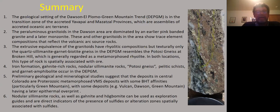As I mentioned here, we think they're probably VMS deposits, but they definitely have some BHT type affinities. So we're suggesting there's probably a hybrid model here. And some of the deposits, Vulcan, Dawson, Green Mountain, have this later epithermal overprint, which is probably Miocene in age. The nodular sillimanite rocks, the presence of garnite and hogbomite can serve as exploration guides. And there's plenty of garnite and nodular sillimanite rocks in Colorado that are worth tracking down in the search for these types of deposits. And I think I will end it there.